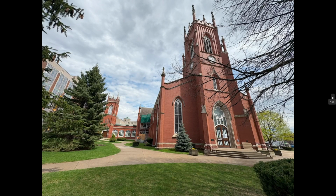Alrighty, so the first piece of architecture we're going to be taking a look at in this video is St. Peter's Cathedral. As you see here, this massive, beautiful red brick church was constructed in 1844. Wow, that's old. 1844 to 1846. This was the second edition of this church, as the first one burnt down in 1840 due to the Great London Fire. Shocker, another one of those great fires that we see worldwide around this time.